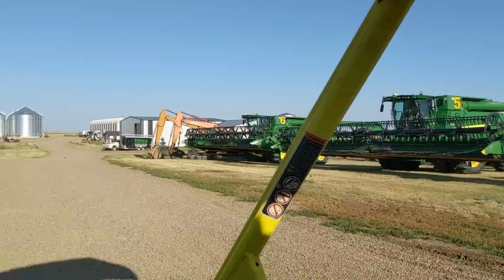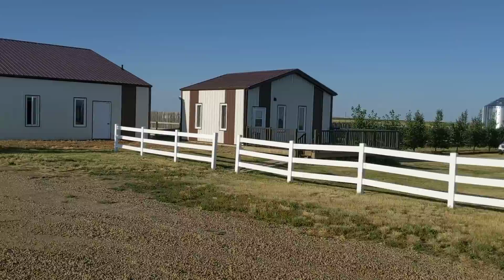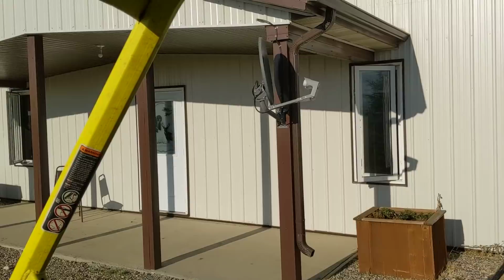Tracos. Oh, this looks rough. Oh boy, that's some big rocks. Holy crap. Office one. Office two. We also have a movie theater in here with actual theater seats, popcorn machine.